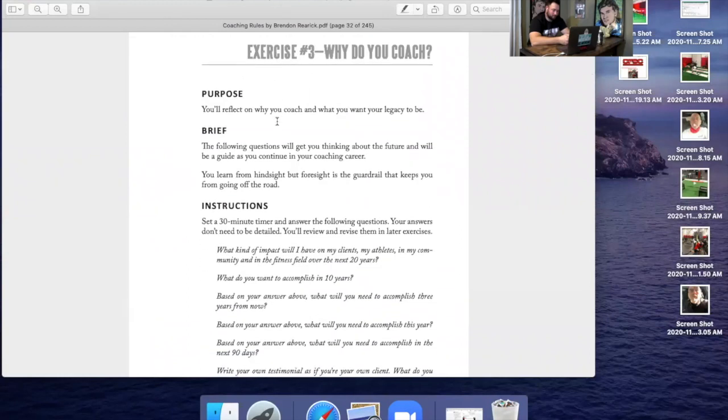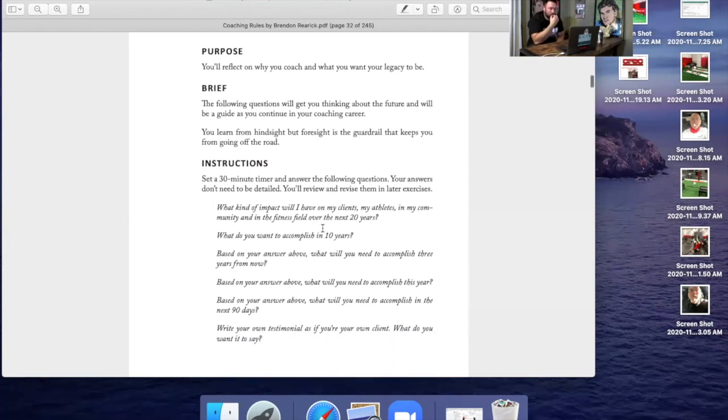Finally, why do you want to coach? So again, if you want to keep this as a job, this is probably the wrong book for you, because if you're just doing this for fun and it's a second job or a hobby, that's fine. There's going to be those people forever. If you want to make this a career, you want to ask yourself, what's your legacy going to be if I'm going to do this for the next 30 years?